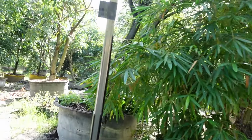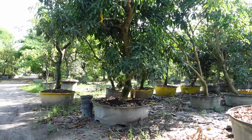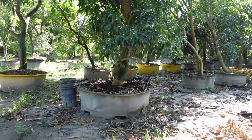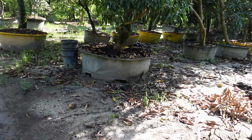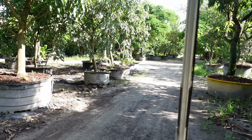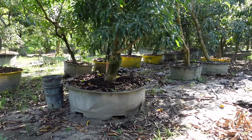Like that's a flat 300 right there. That's a Cogshall mango in a 300 gallon pot. A flat one. And when you say a flat one, what do you mean? The pot is lower. You see the other ones are a little higher. Is it better to be lower or it doesn't matter? It doesn't matter. Okay. And the roots, that's not root bound. There's more than enough roots in there.